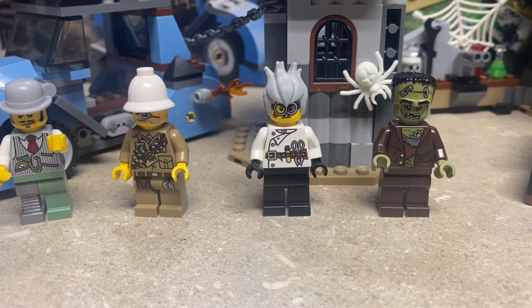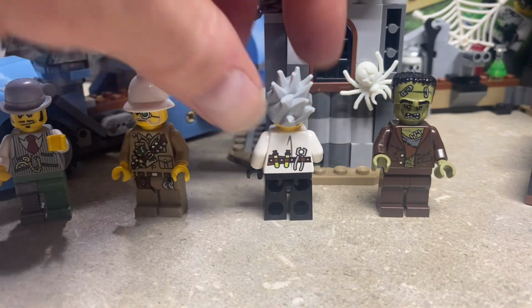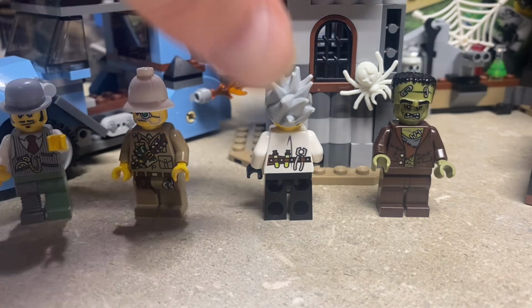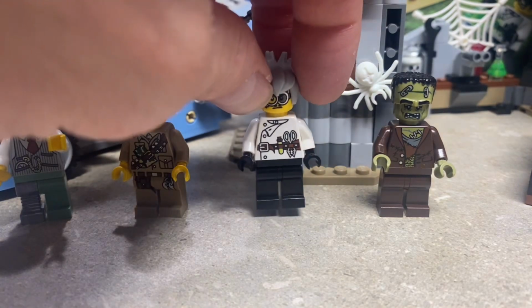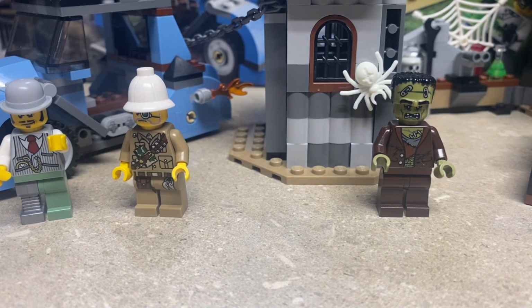And this particular minifigure does have another facial expression or print on the back side of his head, and I will show you that here in a second. But if we turn it around, he's got a couple more vials and some sort of clipper device, if you will, and that's pretty cool. And his hair is nice and soft. It's not hard, that way kids don't get hurt with it.